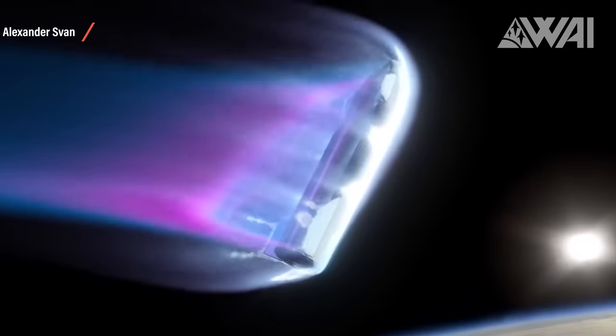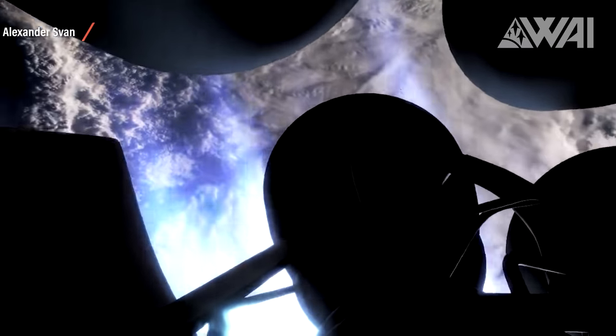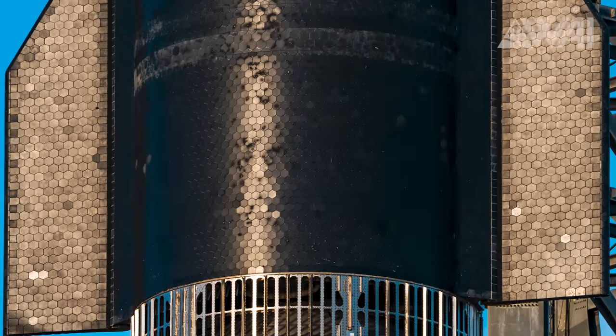But wait, those sizable gaps between the tiles must have caught your eye, a potential hazard, right? You're on the money with that thought. Elon Musk revealed that these ceramic tiles expand under heat. During the fiery re-entry, they'll swell, merging seamlessly, crafting a singular massive heat shield. Without these gaps, they would break under expansion.